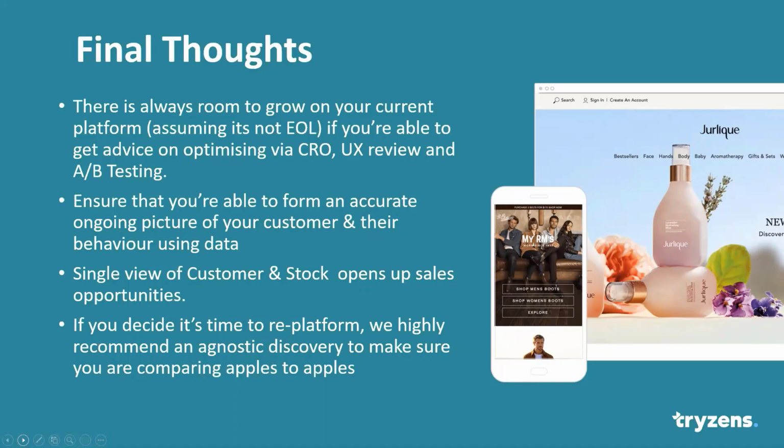But of course, if you decide the time is right to re-platform, then we would highly recommend a form of agnostic discovery to help you merge the technical requirements with your skills and the technologies available in the marketplace, to ensure the right fit is there.